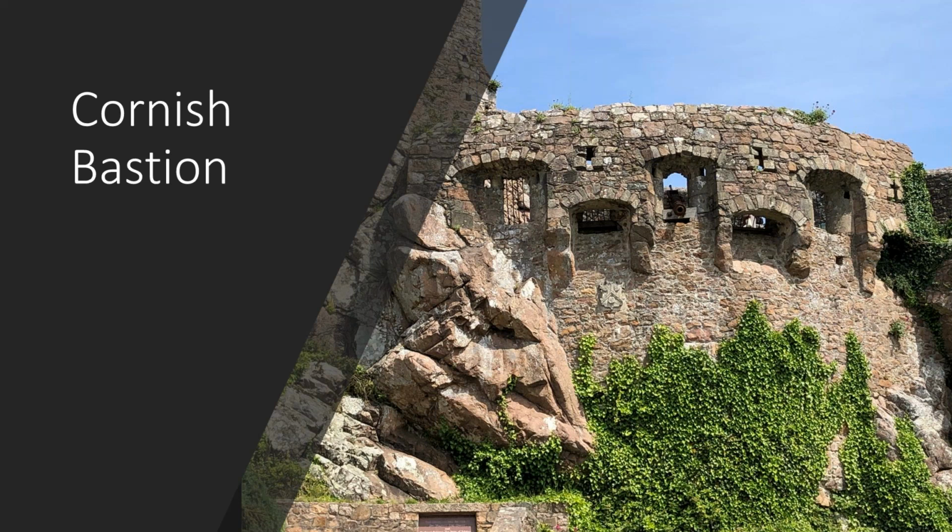It takes its name from the builder, Henry Cornish. He was appointed to be Captain of Jersey by Edmund Seymour, brother of Jane Seymour, Henry VIII's wife. His coat of arms can still be seen set into the stone.